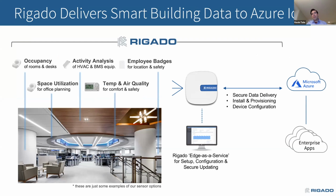So to put that into context, if we look at something like a smart building environment, we're often bringing and integrating things like occupancy sensors and activity sensors and utilization sensors. And then we're pulling all that into our Rigado gateway, and that's the friendly looking gateway there in the middle, which handles all the device connectivity, the data processing, and integrates directly to the cloud, in this case, Microsoft Azure.